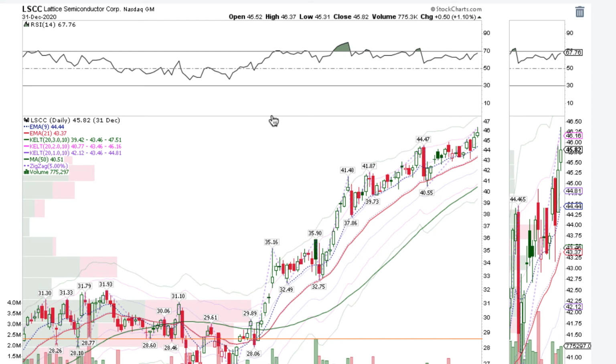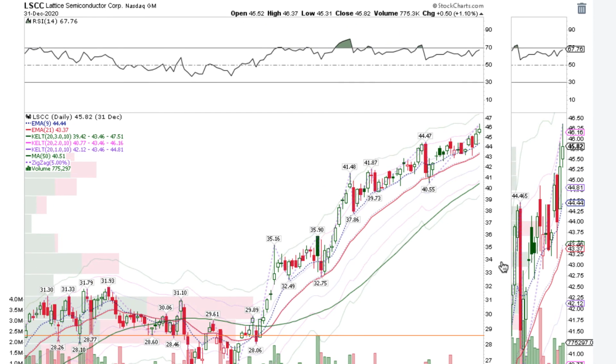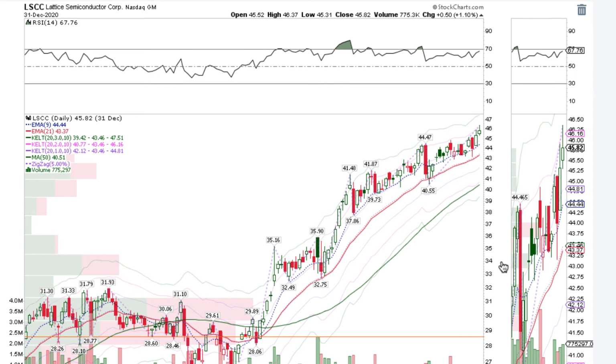LSCC, Lattice Semiconductor, we mentioned this one as well. Over the last couple of weeks, this one started to gain some steam and momentum, looking for a follow through. As more semiconductors break out, we'll look for AMD and Taiwan Semiconductor, LRCX, AVGO, all of them to move together, hopefully, with Lattice looking very strong as well.